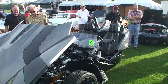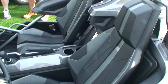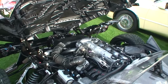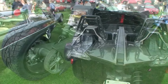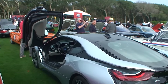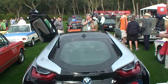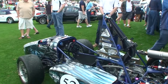It's called a Slingshot. Polaris. Check the seats out. Now, you know, we're going to do something different when it comes to being able to make an insurance. Unbelievable. Notice that engine's in the front and then they come back and it's a belt drive in the rear. What's amazing is that's sitting next to this lead sled. Well, the i8 is partially opened up here. Hybrid. Spectacular. The University of North Florida student project. Unreal.